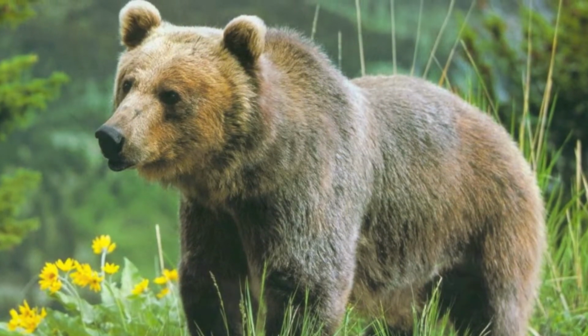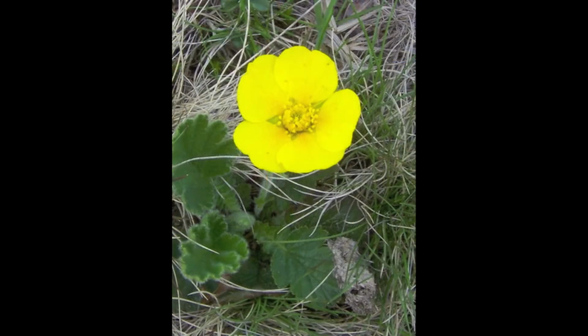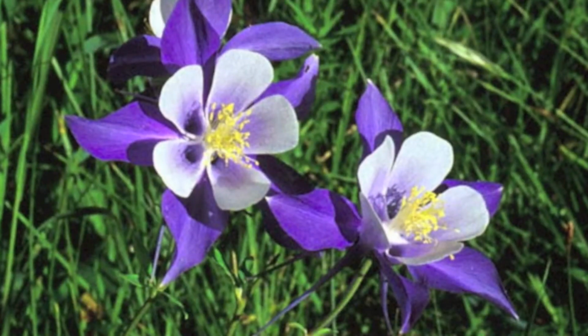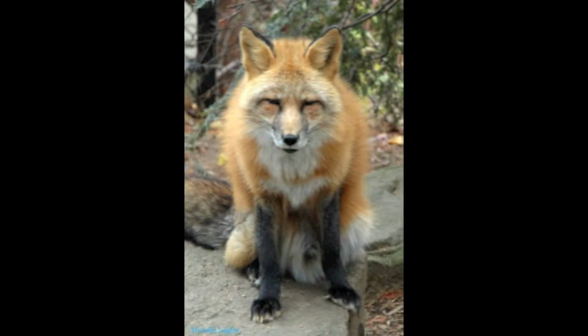Producers in the Alpine Tundra such as the low-lying willow shrub, the alpine avens, the bright yellow snow buttercup, and the blue columbine flower provide food and protection for animals such as the chipmunk, mule deer, and elk. To survive the harsh conditions of the alpine tundra, animals such as the red fox and the gray wolf have adapted to have extremely thick, double-layered coats in order to survive the harsh and cold conditions.